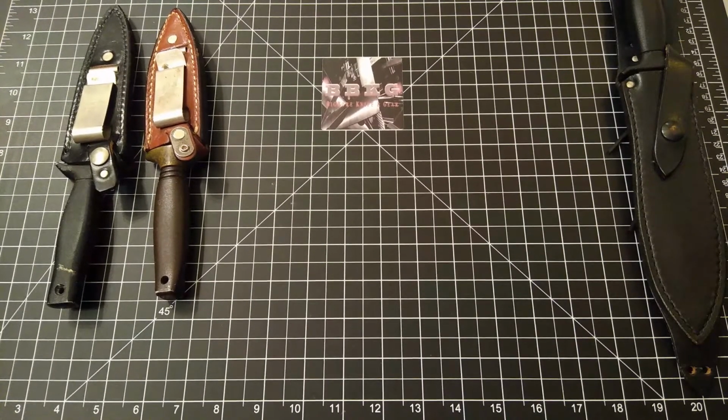Today I want to talk a little bit about some oldies but goodies. Now, these three knives belong to my buddy Rusty. These were his father's. These were passed down to Rusty when his father passed away 36 years ago. So these knives are 36 plus years old. What I find fascinating about them is, well, history.